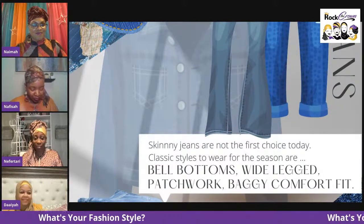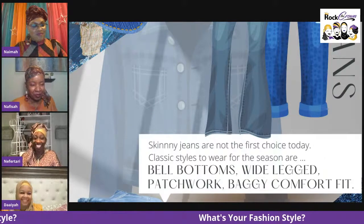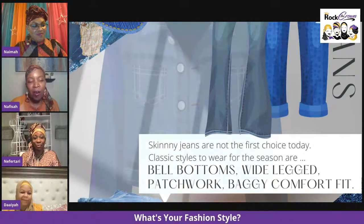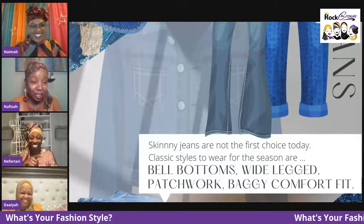Let me tell you one reason why I do that. Sometimes, when you get your jeans and you wash them and they shrink a little bit, and then they look like high waters. No, I don't have that problem. I don't know what you're talking about.